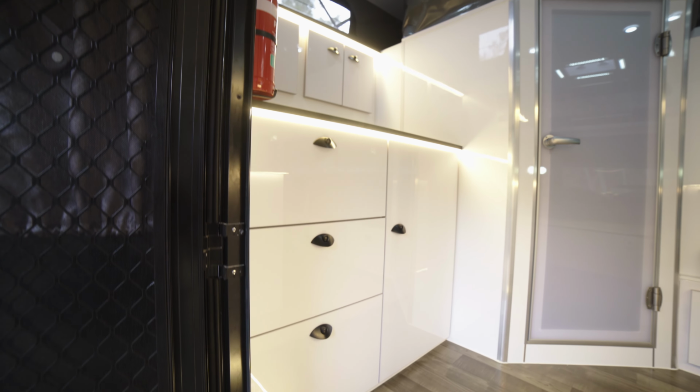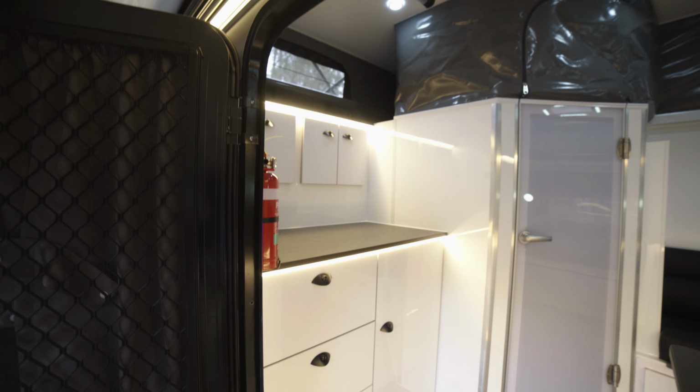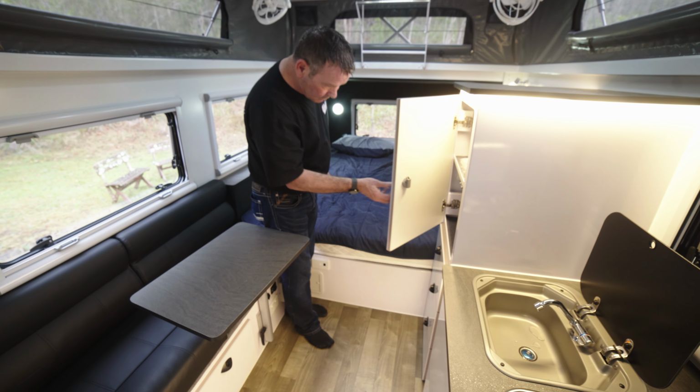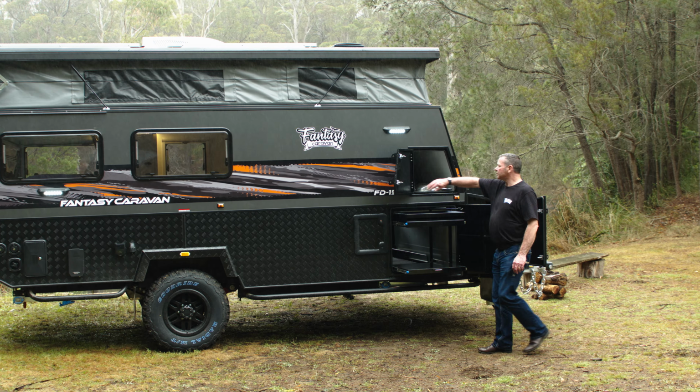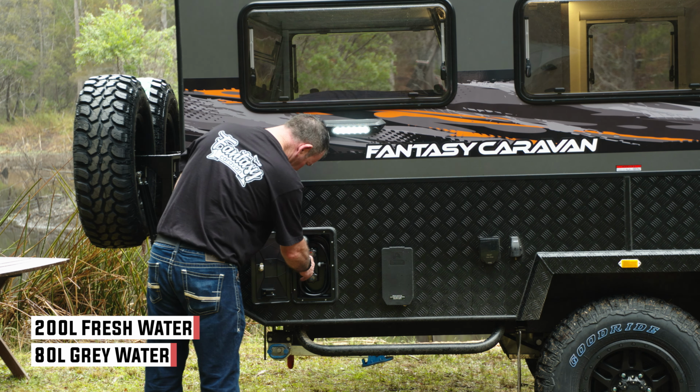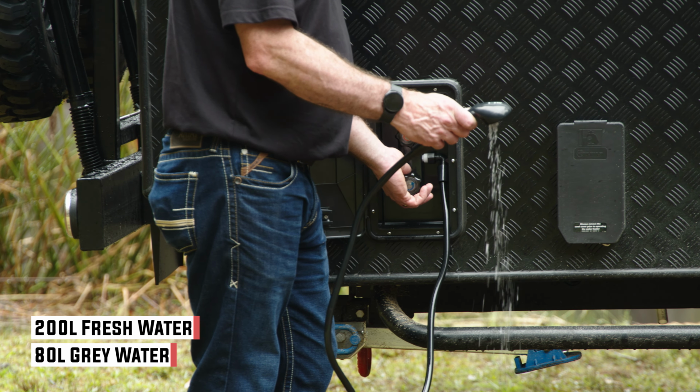Now we saw 820 watts or thereabouts of consumption from the AC. Now that is around 60 to 70 amps. So you're not going to be able to run it for long, but it will take the edge off. And I do really appreciate that. Now water capacity is 200 litres, which for a couple should comfortably get you 7 to 10 days.